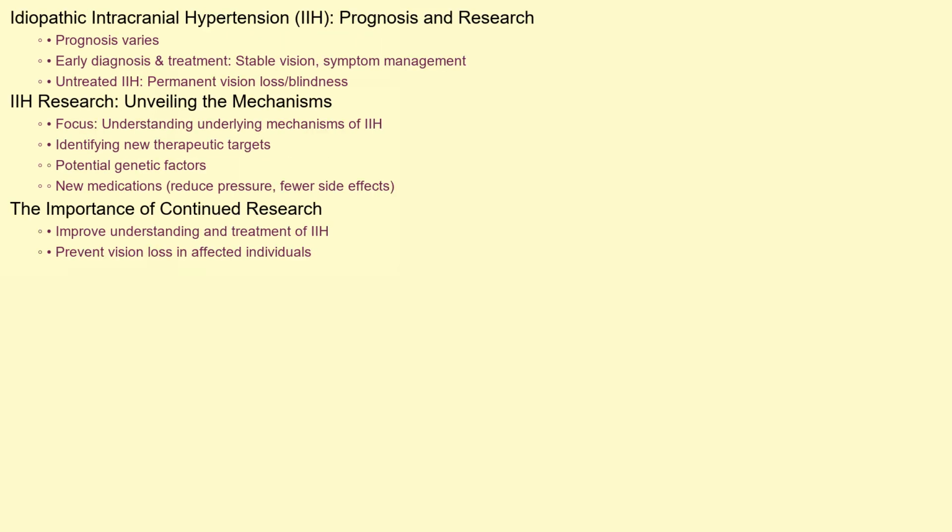The prognosis for IIH varies. With early diagnosis and appropriate treatment, many individuals can maintain stable vision and manage their symptoms effectively. However, if left untreated, IIH can lead to permanent vision loss, including blindness.